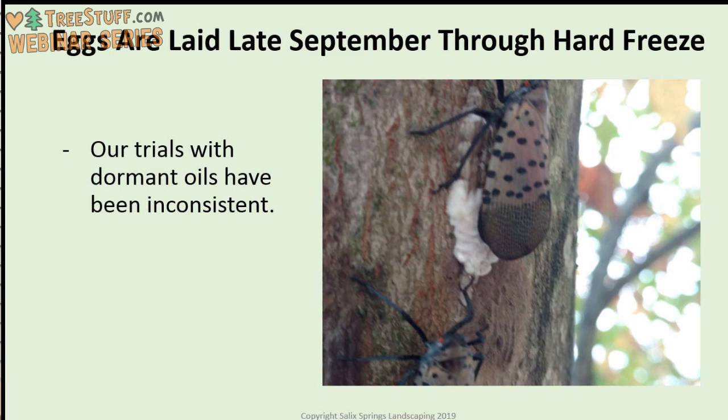We've tried dormant oils. There's some success, but it's not real consistent. And these guys are real good at laying under sheltered items, inside the crags of trees, in knot holes, under the peeling bark of exfoliating bark trees. They're really good at putting eggs in any kind of sheltered spot. Definitely the undersides of limbs is where you're going to look. And so what you see there is a female laying eggs, and they lay them in perfectly straight rows.